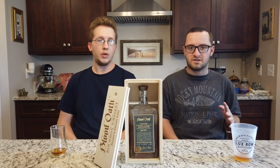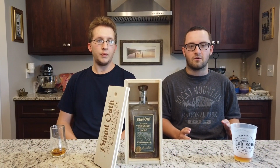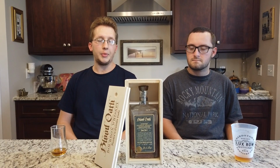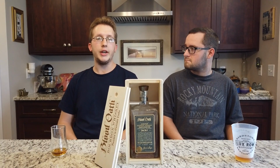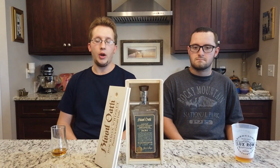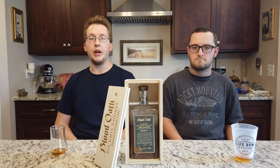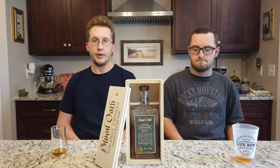Now, Calvados is just a type of brandy that is produced in Normandy, France. Yeah, and Calvados is not just any brandy, it's made out of apple and pear. So I would expect this to be a very fruit-forward rye.